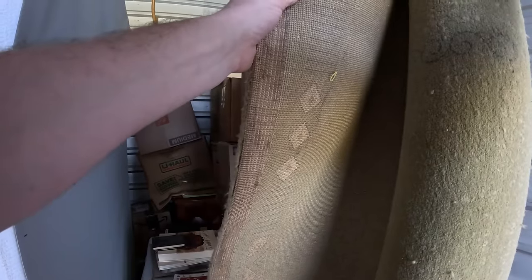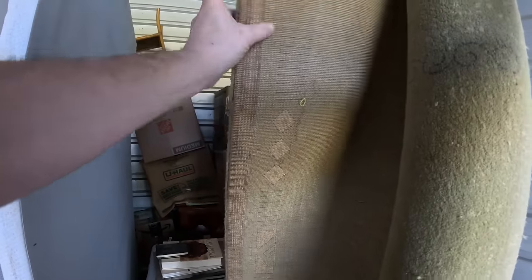We got an old rug, and it's in rough shape. But look at the back of it, though. I think it's handmade. Is this thing handmade? Maybe. I don't know. But it's really, really dirty.